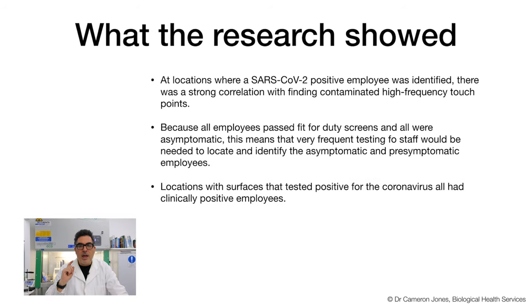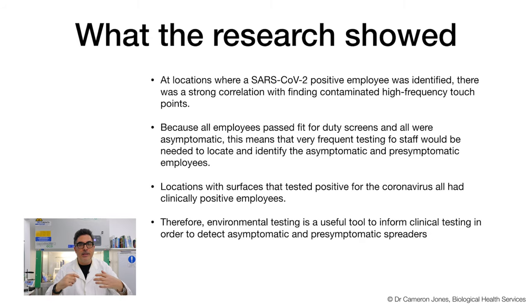Now, every time they detected a positive surface, that is, a surface failed, it revealed the presence of the SARS-CoV-2 virus. It meant that there was a connection with at least one clinically positive employee. And the take-home message was that environmental testing is a very useful tool to inform clinical testing in order to detect the asymptomatic and presymptomatic spreaders.